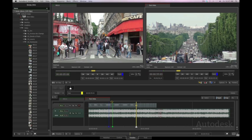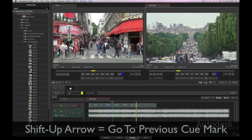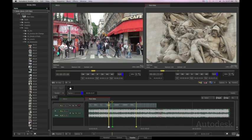Do it again, I jump to the yellow marker. And then if I want to go to the previous marker, hold Shift and hit the up arrow key, and I navigate to the different markers. Just for a point of reference, I have 3 markers in here.